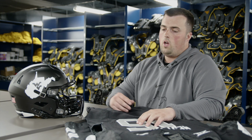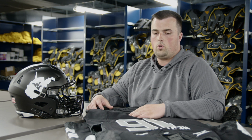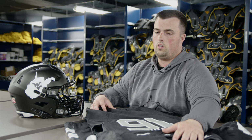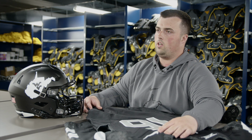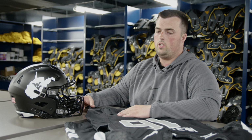All of our ordering took place about a year in advance. I believe these were ordered last March or February. Our normal uniforms come from a team line, which is just Nike and ours putting the product together. This was more of a Nike team design base, a one-off design, so it's not technically our team line, but it's an alternate.